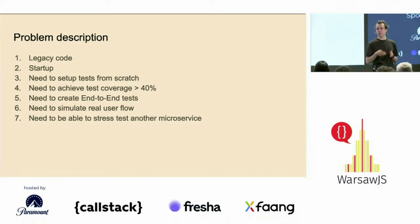So what we also needed to do is to simulate real user flow. Like in front end, we have TestCafe to click something, and in backend we usually have QA engineers that make automation tests, maybe using Python. But for that team, for that project, there were no QAs, so it was just us. And a few more words.